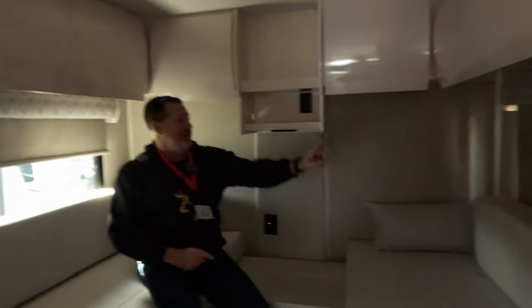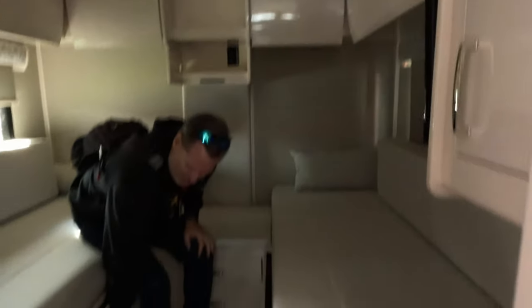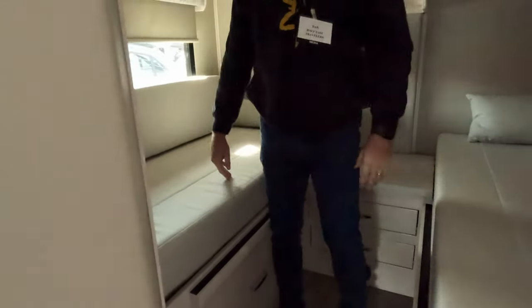There's also a lot of light. That blind is closed right now, but there are two windows across from each other back here. This is really nice. There's even storage up under the bed. I mean, look at this. That is a great use of space.